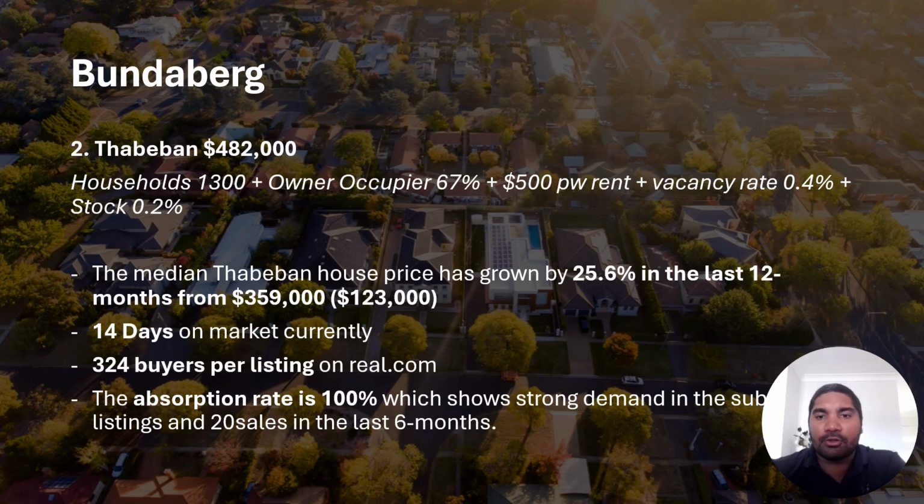Okay, suburb number 2 is a suburb called Thabeban. For those that don't know where Thabeban is, just look on the map in Bundy, but it sits pretty much southwest of Bundaberg, and you're probably the best part of 10 to 15 kilometres from the CBD also.